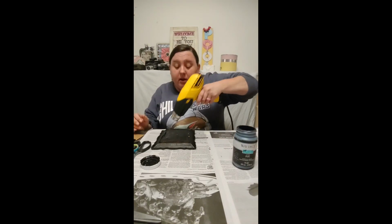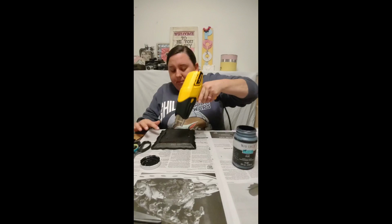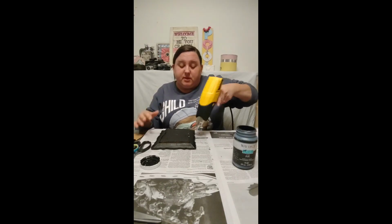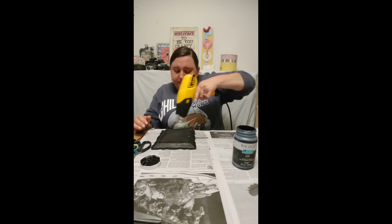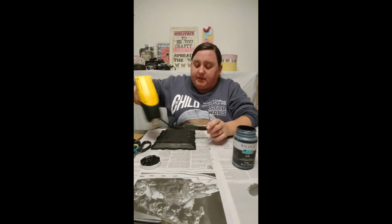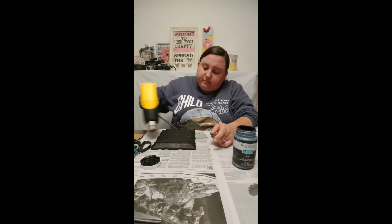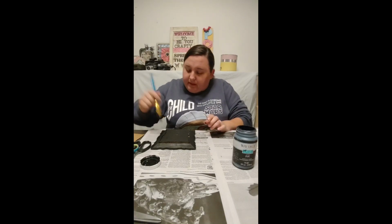And I'm using chalk paint on this frame because it'll just adhere better. It had texture to it, so I knew that the black chalk paint would stick. But if yours is a smooth surface, you might want to apply Mod Podge or sand it down before you put your chalk paint on it, because I definitely wouldn't use any type of acrylic on plastic. So just keep that in mind when you are doing this kind of stuff with all these paints. Let me spread that out.